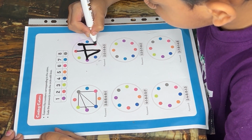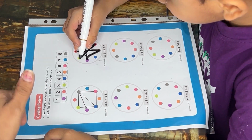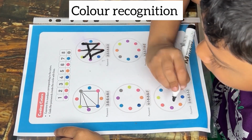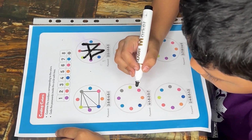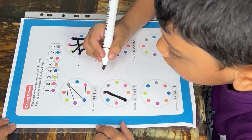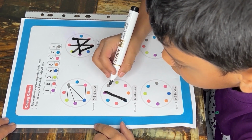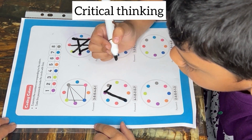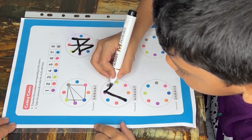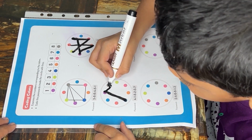Remembering and recalling passwords enhances memory skills, helping kids develop better attention abilities. Drawing lines based on passwords allows for creative expression, fostering imagination and artistic skills. Discussing their drawings encourages verbal communication. Kids can articulate their thoughts and interpretations, enhancing language skills.